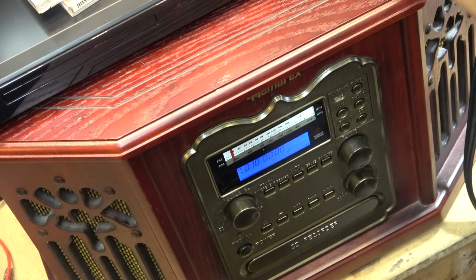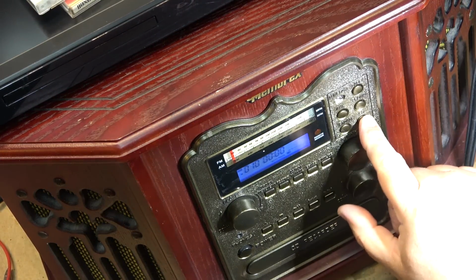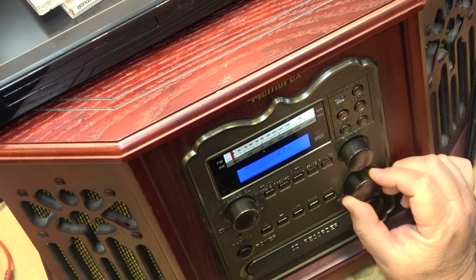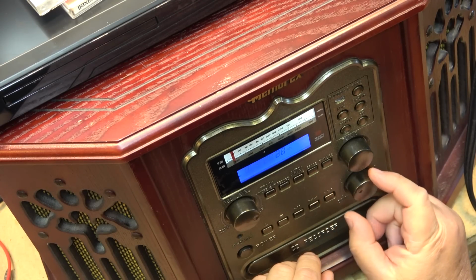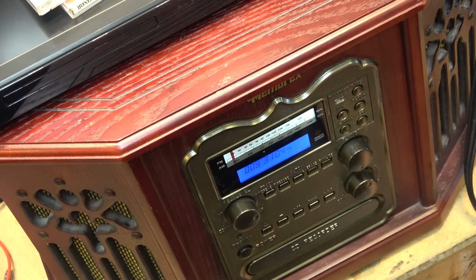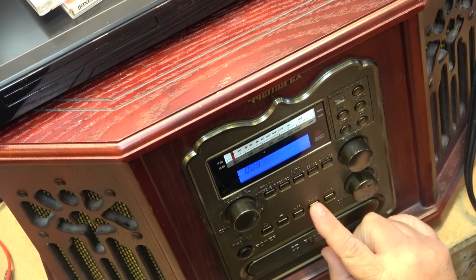I let the unit record while I was doing something else, premiering a video. And let's just see what's recorded on here. So let me hit the CD button. Looks like there's 10 tracks recorded. Oh, it's still in record mode. Let's stop it. And just skip forward. It stopped after track 9. I guess this other player stopped and only recorded 4 seconds of track 9. As you can see, if I start up again, track number 9 is only 4 seconds.